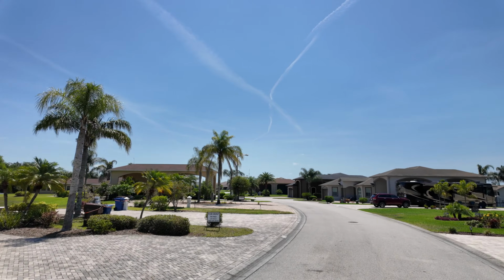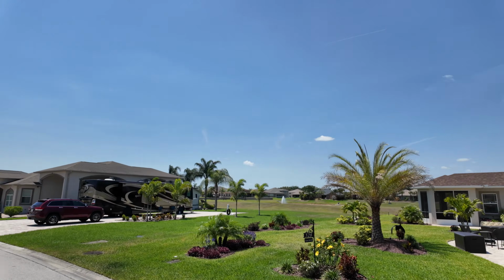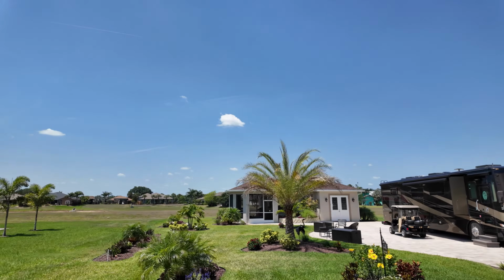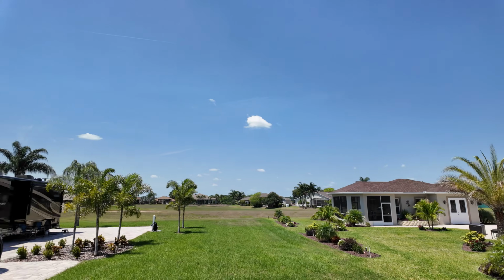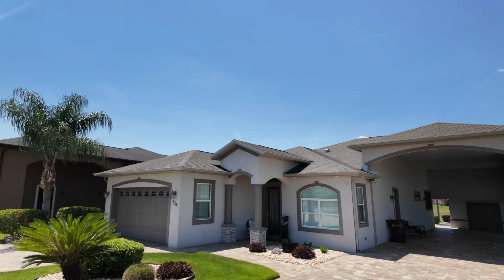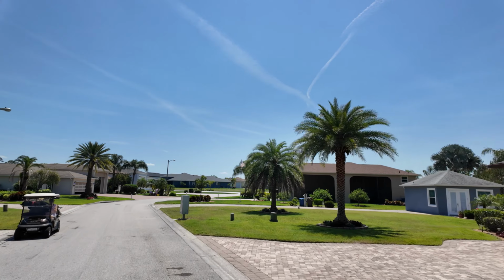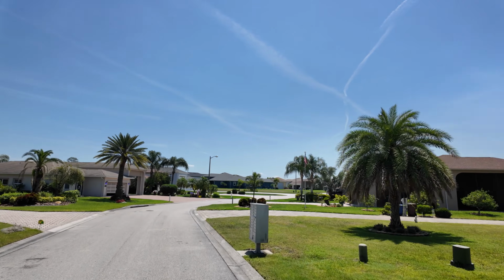Look at that, all lake view here. This is the smaller side of the lake. Here's another one, little casita, little small guy, under 1,100 square feet. So there are different size options. They do get pretty big. You can go over 2,500 square feet. A lot of them are 2/2s just because you don't want a lot of maintenance.